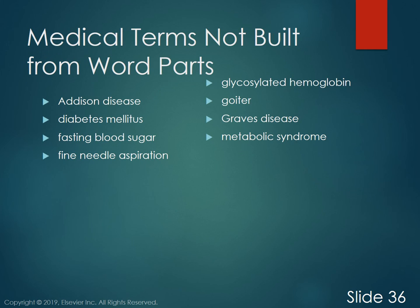Okay, so let's look at some medical terms that are not built from word parts. And the first one is Addison disease. Now, Addison disease is a chronic syndrome, and it is a result of not enough secretion of hormones from the adrenal glands. The way I remember this is add. We need to add more hormones because there is not enough. All right, so there's a deficiency.